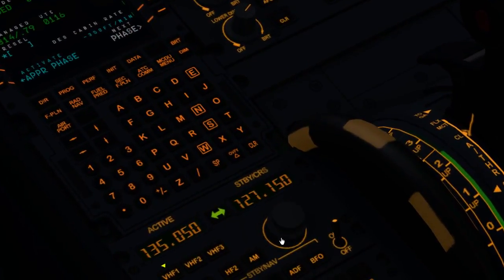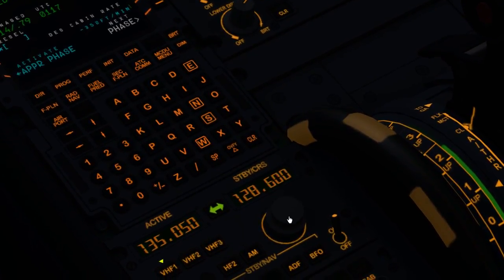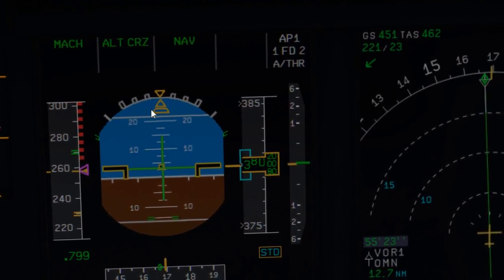Stand by. Yeah, roger that. Going over to Miami on 128.65. We'll see ya. Thanks for the ATC. American 815, contact, disregard. Actually, American 815, contact Miami Center on 128.65. Check in with your speed restriction. Miami Center, 127.75.